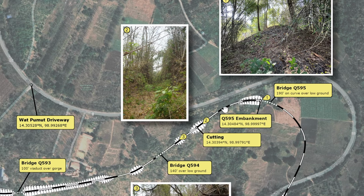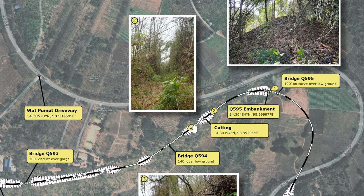Then the railway trace can be found again climbing up the hillside. Accessing the railway here is quite difficult. You can climb down from the highway, but it's a very steep slope, and getting back up to the highway is extremely difficult. You may be able to climb up from the valley floor here, but I've never tried that way. There is a deep cutting here, shown in photo 2, which was taken in February 2017.